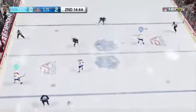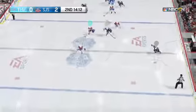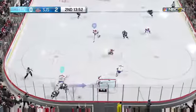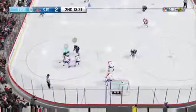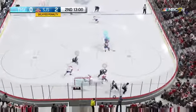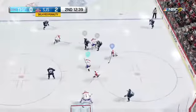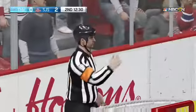St. John's has possession in the defensive zone. Picks it up in his own end. 2-on-1. Cruises to the slot. He can start some danger here. Tripped up on the play, and there will be a penalty. Wonderful work in close and a brilliant save. The goalie makes himself look big. Really good move. Oh, a great reaction there as that one was tipped on goal.